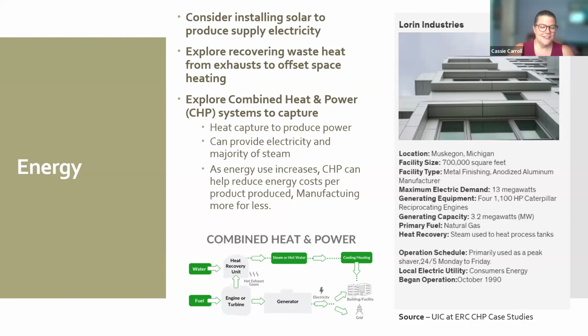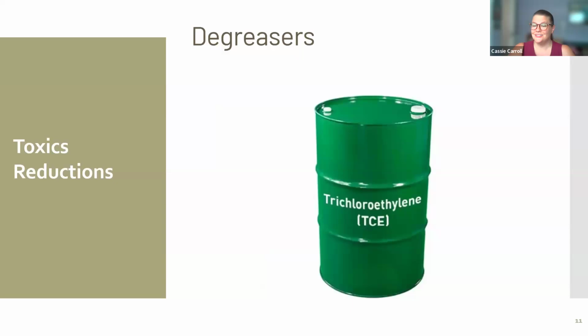And now I'm going to turn it over to Donald to talk about some toxics reduction options, starting with degreasers. Thanks, Donald. Okay, thanks, Cassie. Yeah, the biggest toxic reduction we've seen for metal finishing involves the degreasers, cleaning metal parts and preparing metal parts for plating and processing. And probably the oldest, and fortunately it's being reduced significantly, is the use of trichloroethylene as a solvent for degreasing. And we'll talk more about that. Next slide.